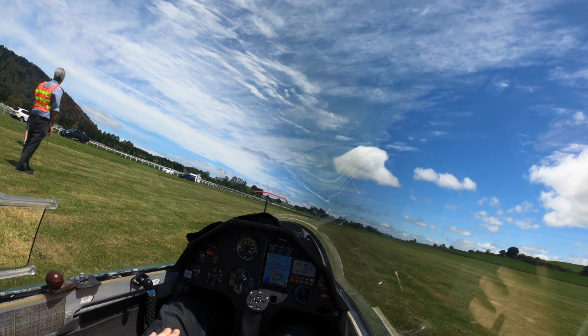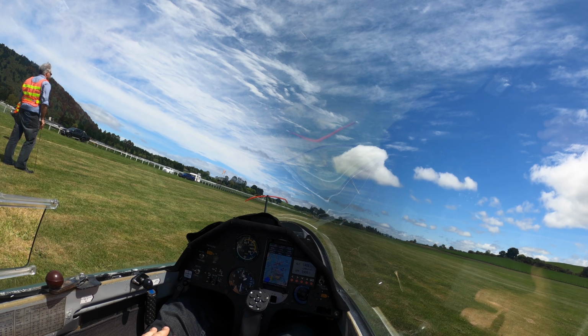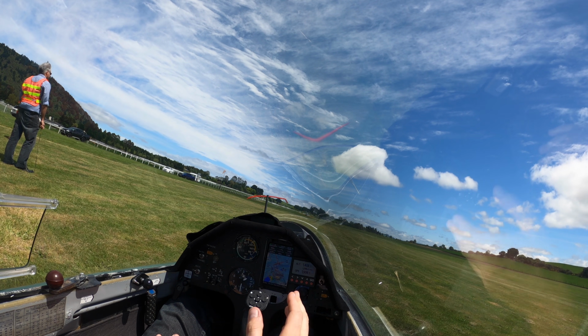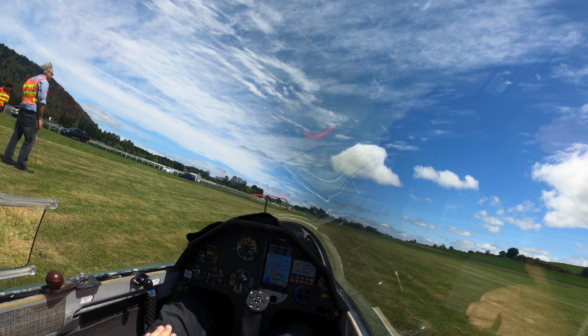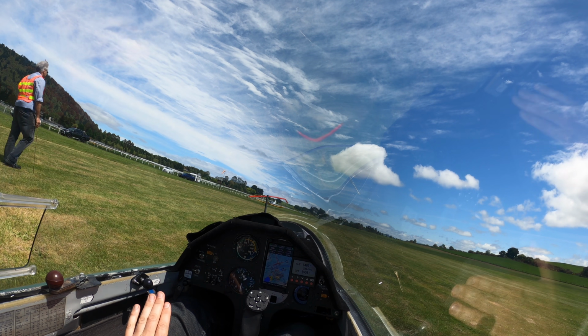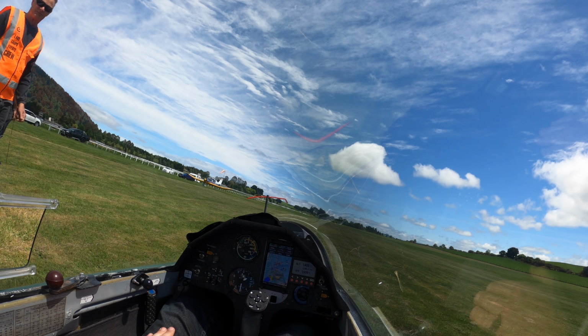Wow, here we are, day one of our gliding contest here at Taupo airfield. I'm about to get a tow, done all my checks, see how we go. We're not sure what task we're doing yet until we're in the air. Got a couple of options. It's very windy, 15 knots of wind, so we'll see what happens.